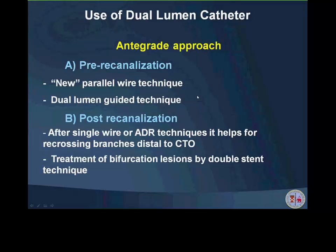This is a slide that represents, in the antegrade approach, how we can use the dual lumen catheter. One of the situations is pre-canalization, and these are the two situations in which we usually use these dual lumen catheters. One is the new parallel wire technique using this dual lumen catheter, and the other one is the dual lumen guide technique. I will show you a case for each of these specific situations. So we will go through.